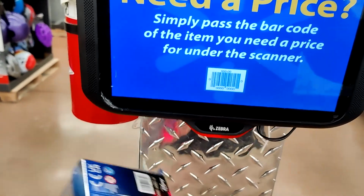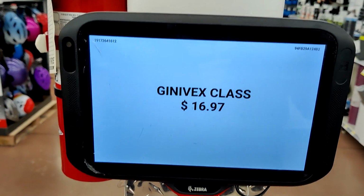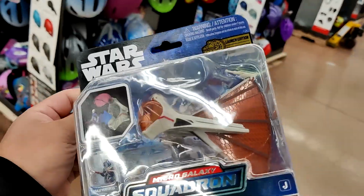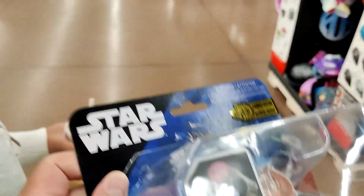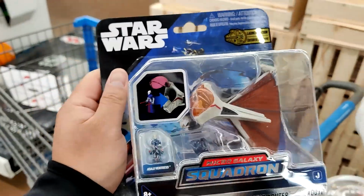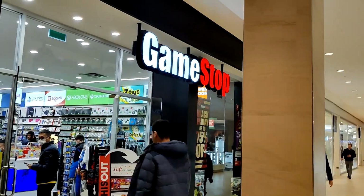Alright, let's see how much this bad boy is going for here in Canada. Oh, it's only 20 bucks. Wow, what a difference. I would say in terms of value, something like this is way more valuable than what Hasbro is offering up in their line. Now, don't worry, I'm not getting this one specifically because I'm not really too interested in this vehicle. But for 20 bucks, that's not bad. Alright, GameStop, let's go.